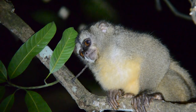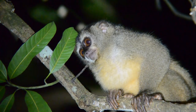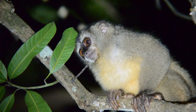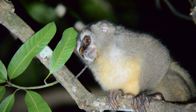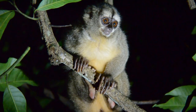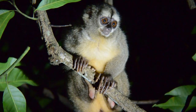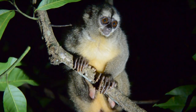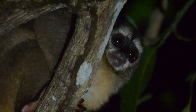At night, whilst looking for owls or walking back to your tent at Canopy Camp, you might come across these interesting primates. Night monkeys are the only nocturnal monkeys in the world. Unlike other nocturnal primates like lorises or bush babies, these are true monkeys. Also, in contrast to other monkeys, these little cuties are monogamous, choosing a single mate for life.